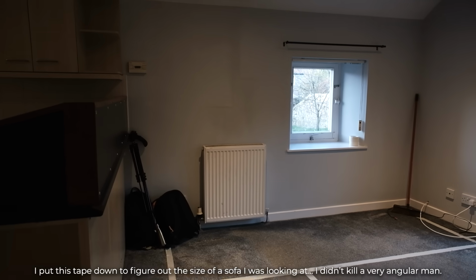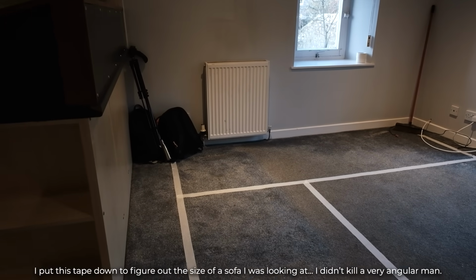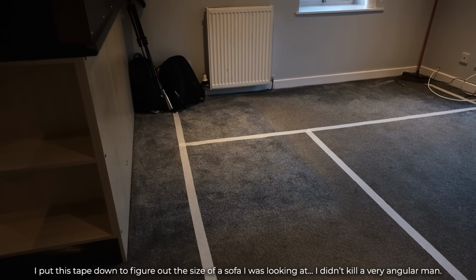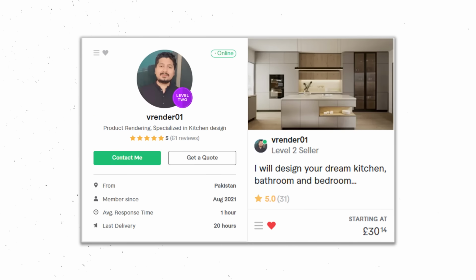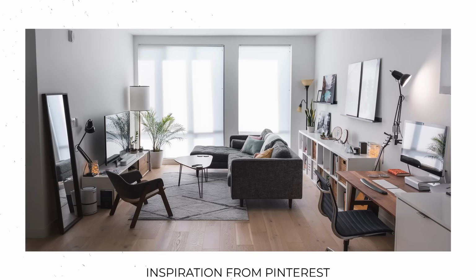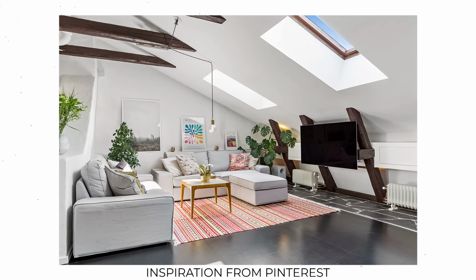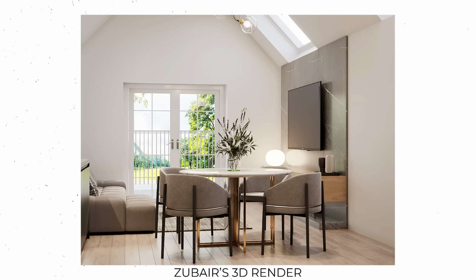To get an idea of what the raised roof with added windows would look like, along with a new kitchen and some upgraded interiors for the living room, I hired an interior designer from Fiverr named Zubair. I gave him some measurements of the house and some pictures of what we would maybe like the kitchen and living room to look like, and he came back with these amazing renders. I went with the premium option for Zubair's services, which was $300, and I'm really glad I did because of just how lifelike it all looks.